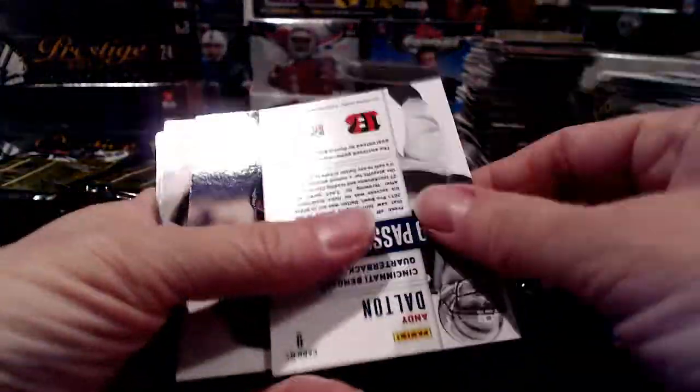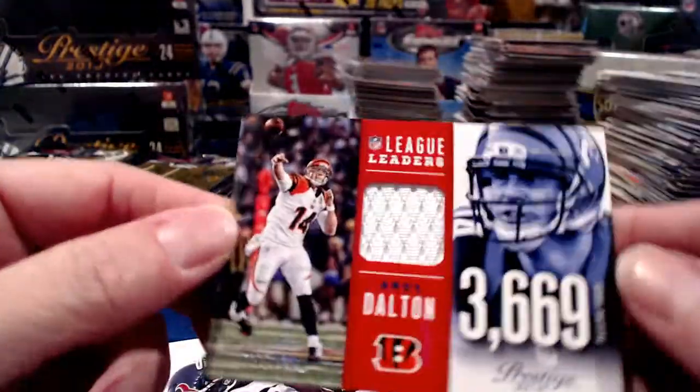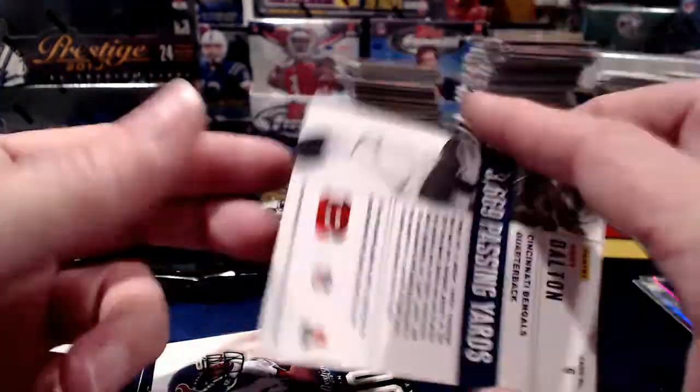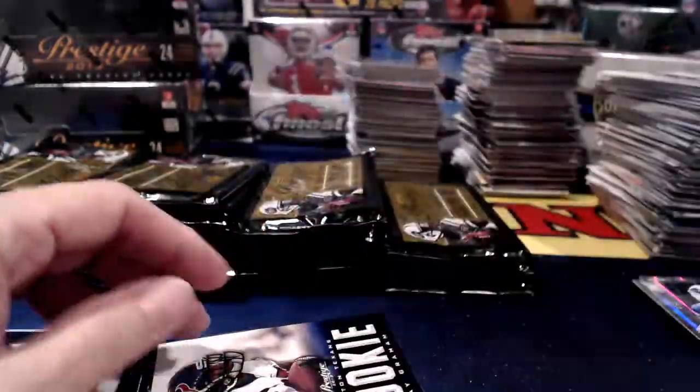And so then I didn't list Prime Signatures for a couple weeks. Now I'm back to it. This is the $2.99 League Leaders Andy Dalton materials hit for the Bengals.